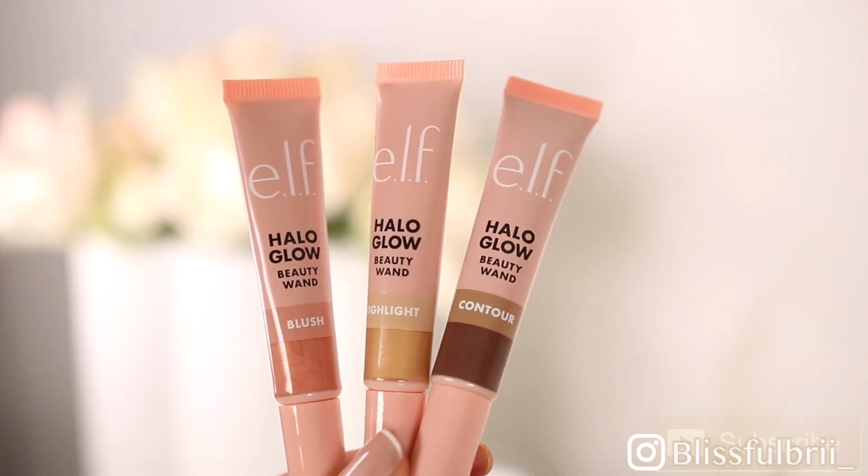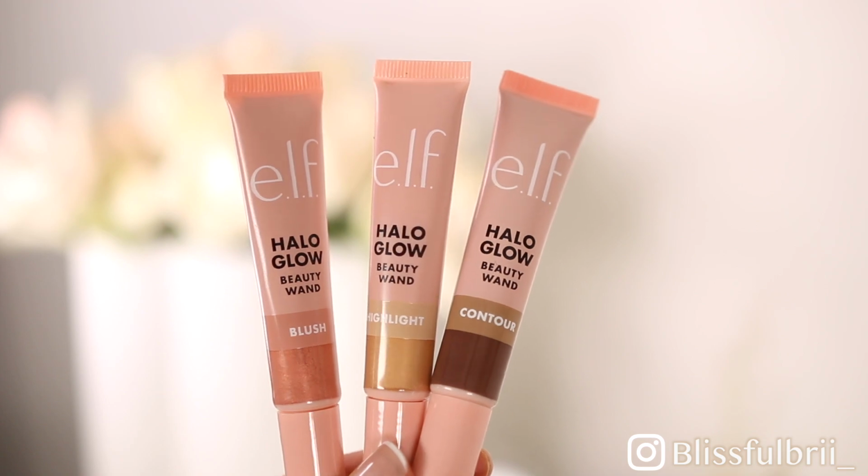Today I'm reviewing the new e.l.f. Halo Glow Beauty Wands: a highlighter, a blush, and a contour. I wanted to try it on camera, so I did wait a little bit. I already did my skin prep and my base, and now we're just gonna jump right into these products, give you guys a little rundown, a little review, first impression, and you're gonna see my thoughts.